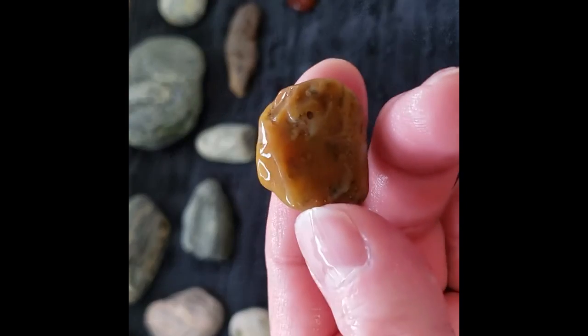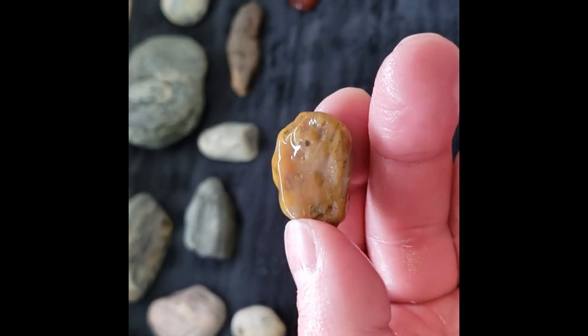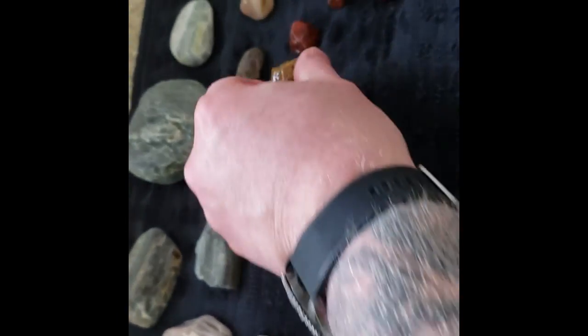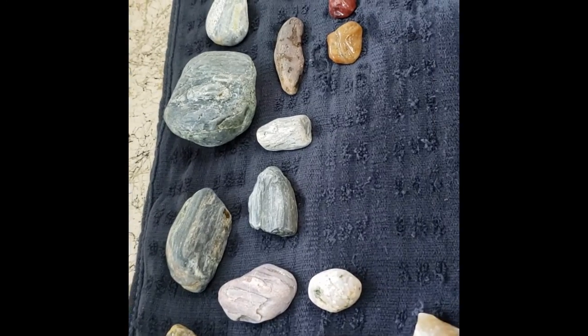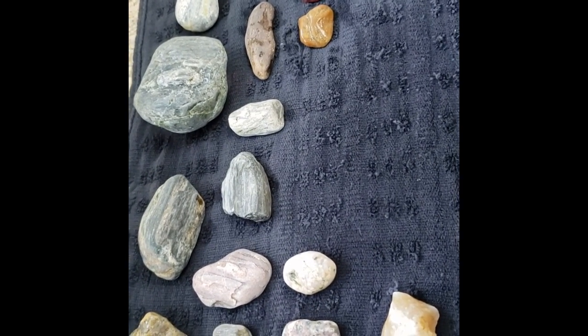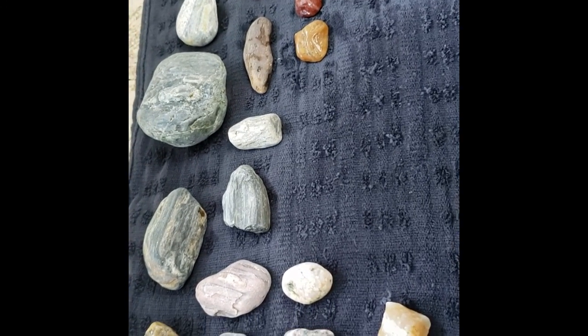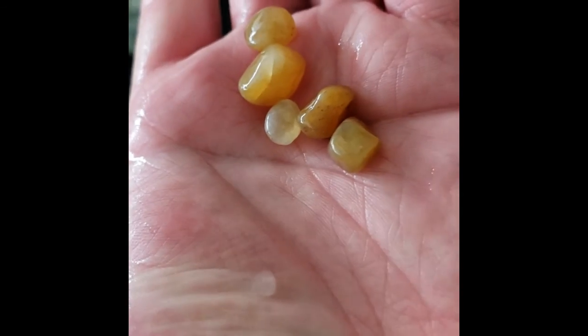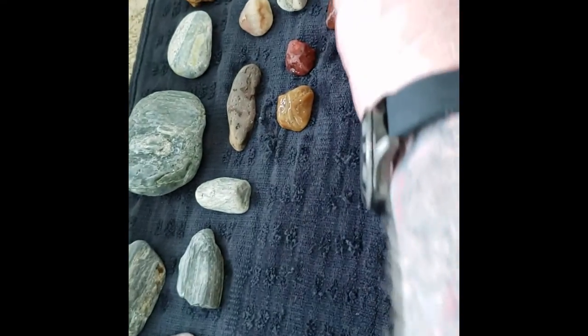Possibly another sugar agate. Oop, focus. It's got some banding to it, a little bit of translucency at the top. And mostly a bunch of little other stuff in here. And a whole bunch of little guys that may or may not be agates. They could just be pretty quartz. I'll have to go through them and look.